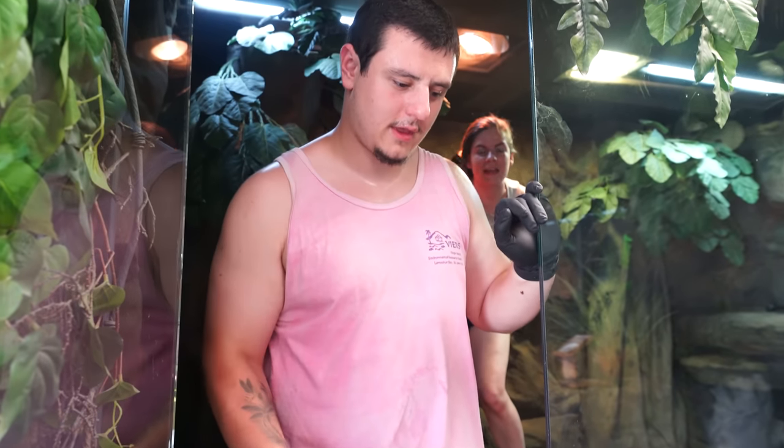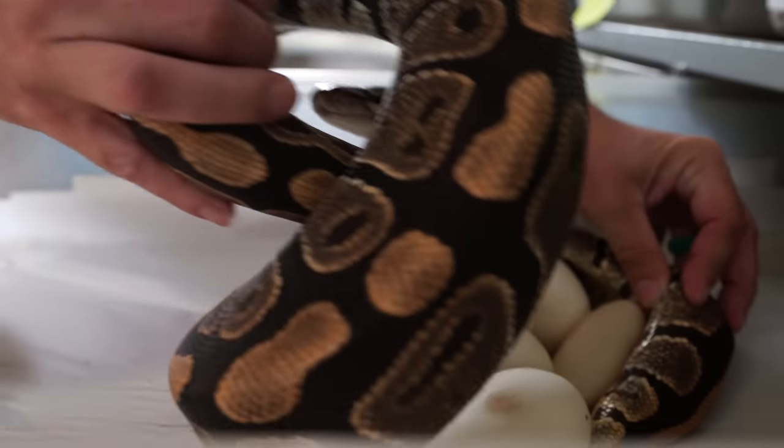Actually, I'm more worried that... Now I'm saying. Got some eggs to collect here. This is a giant, but it's actually a double-head albino pie bred to an albino pie. So we can produce some albino pies, albinos, heifer pies, stuff like that.